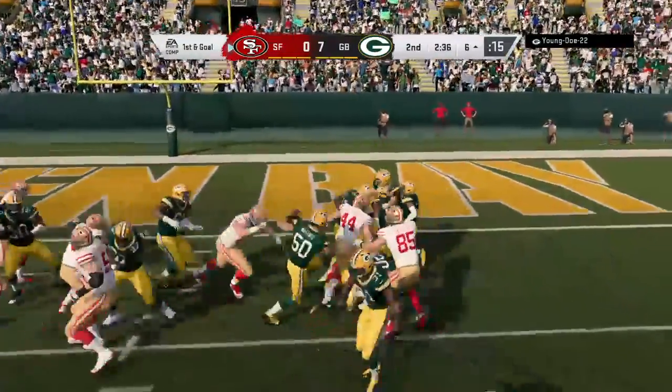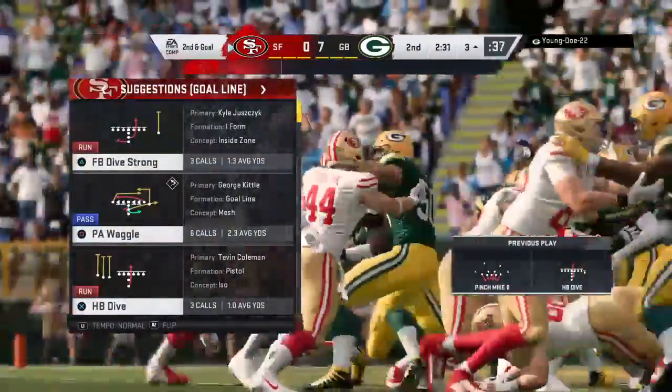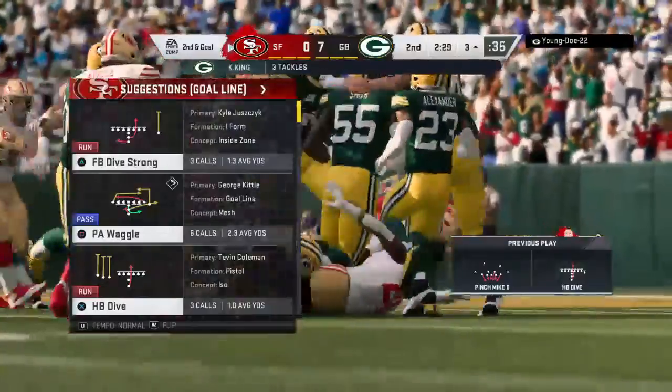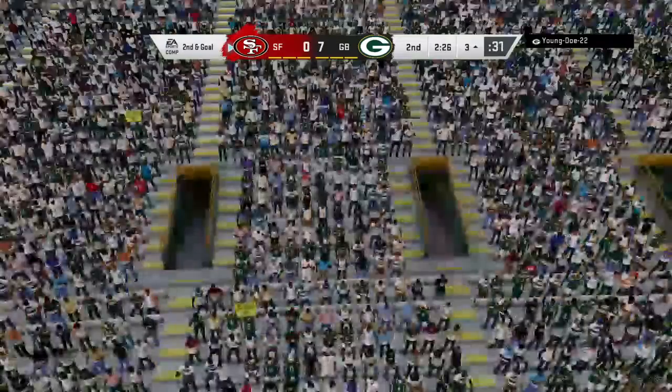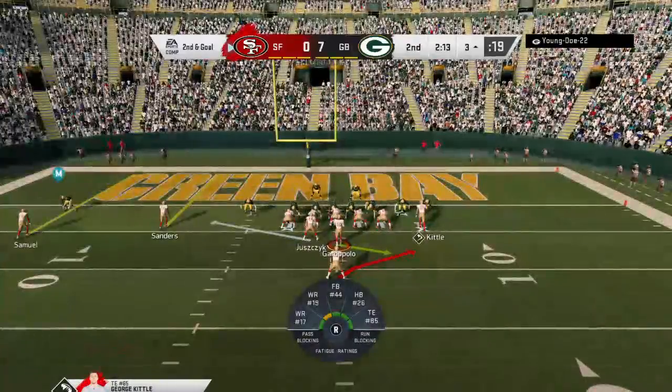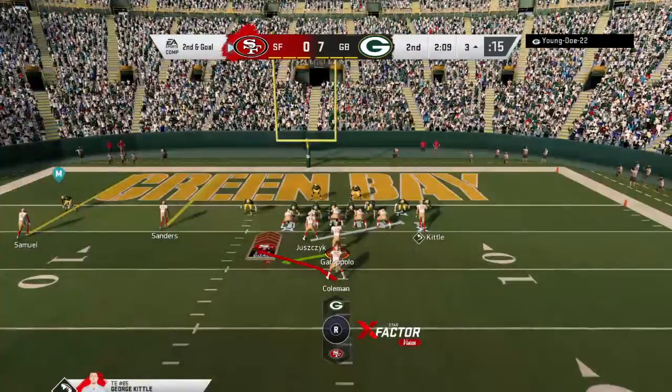Garoppolo going to hand this one to Coleman. And not a whole lot there. He does get a couple, taking it from the 5 down to the 3. Be interesting to see now what they do offensively down near the goal line after not much there that time. As the offensive play caller, that may change your sequence now. Instead of coming right back with a running play, you may have to go to the air.